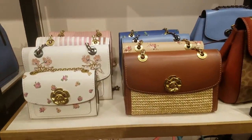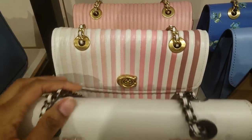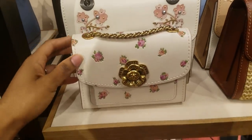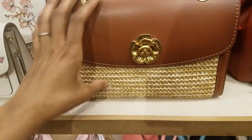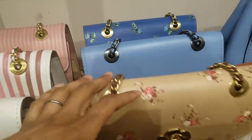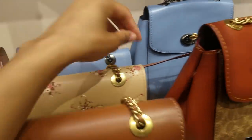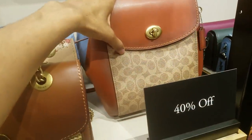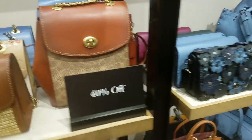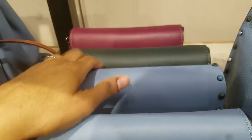All these Parkers are on sale. Wow, this one's on sale. That just came out. That too. The jute or straw Parker's on sale. The blue. Oh, these are like the Mother's Day things. Well, the bags that came out around Mother's Day. The signature rust. This is the Parker backpack I would get if I could. These are 40%, by the way. Dinkies, the specialty dinkies.